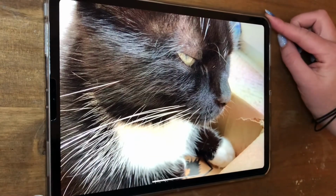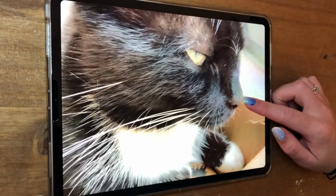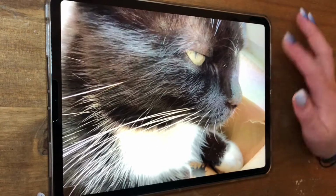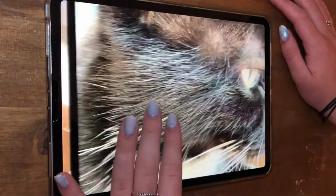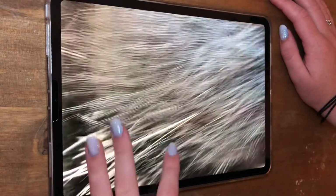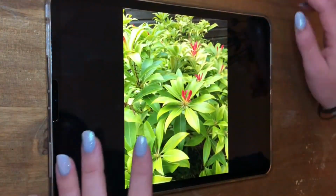This is a live photo I took of her. You're going to be able to hear how good the speakers are too. It's a little squeaky purr. This was a test. I just was really close to her. You can see her cat crumbs, but you can really see pretty much every hair. It's very detailed.